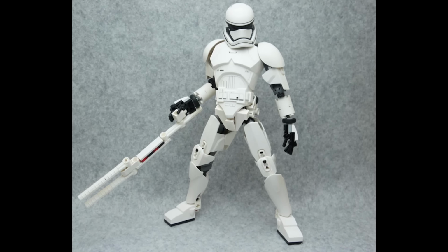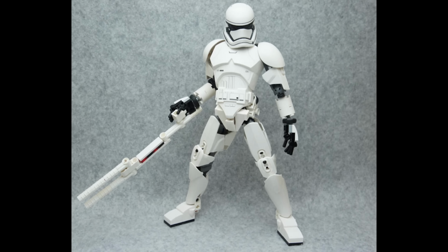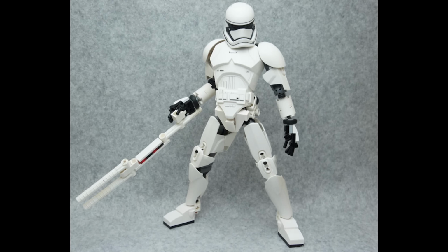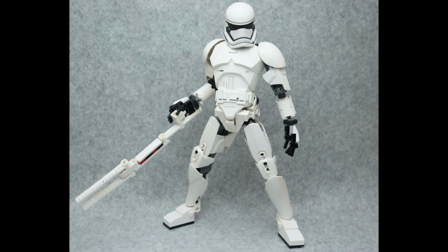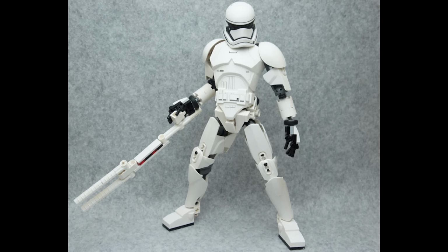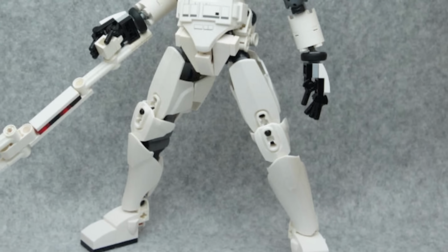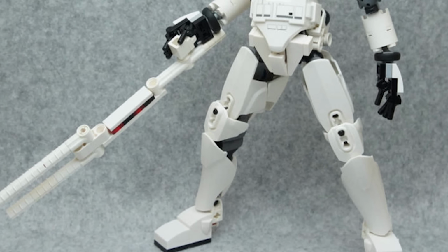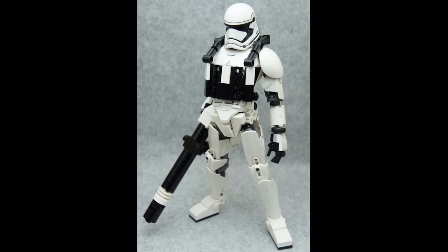Titled The First Order Stormtrooper TR-8R, or Traitor, by Nobu Terry. Come to think of it, that could be a typo on First Order, but nonetheless, this is an awesome custom build based on the buildable figures from the Star Wars Force Awakens character. You can see a lot of the changes came in the forearms and hands, and of course he has this awesome melee weapon. He also made this heavy gunner that looks awesome as well.